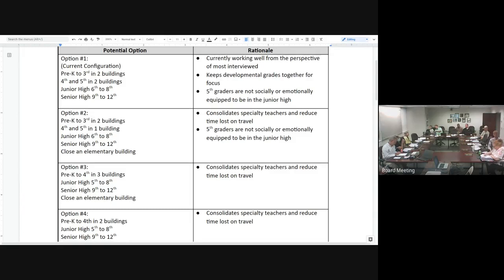Now, I think when we went through the rationales, there were a number of concerns expressed, although in no way was it unanimous, from a developmental standpoint about putting 5th graders in with older students. But to answer your question, we could come back to you with a list of school configurations in Pennsylvania that have 5th graders in with older students. It's not that it doesn't happen.